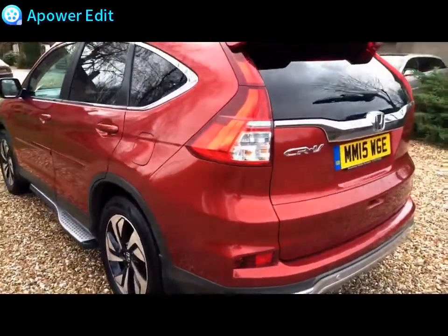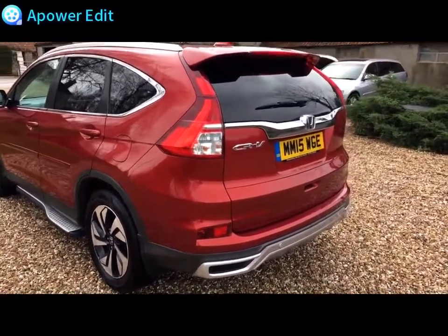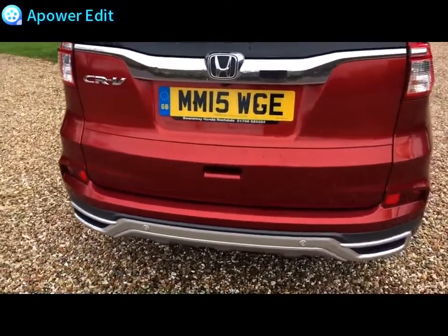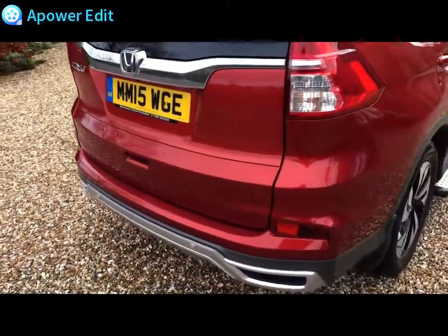Come around the back of the car. My favourite angle for these CR-Vs, in all honesty. It just looks fantastic. It's really subtle but beautifully done. And then around the back, again in lovely condition. Only the odd tiny little touching has been done when things have been going in and out of the car, but they are minor. I mean, it's the only thing I can see on the car.